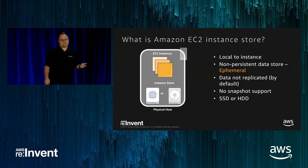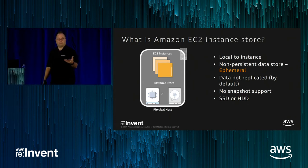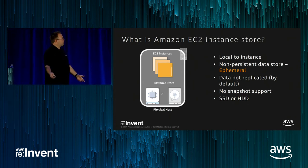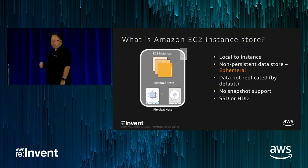It's usually very fast because it's directly attached to the server. The data is not replicated by default. There's no additional durability to it. And there's no support for things like snapshots. And it does come in SSD and HDD formats.